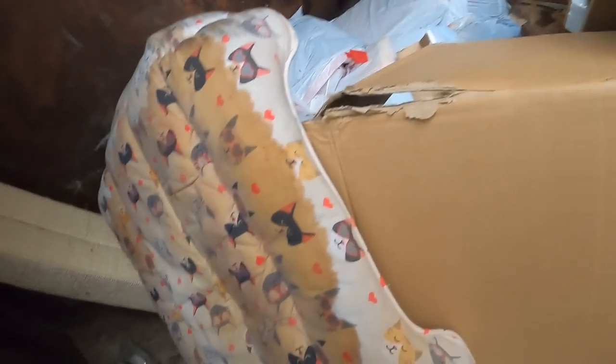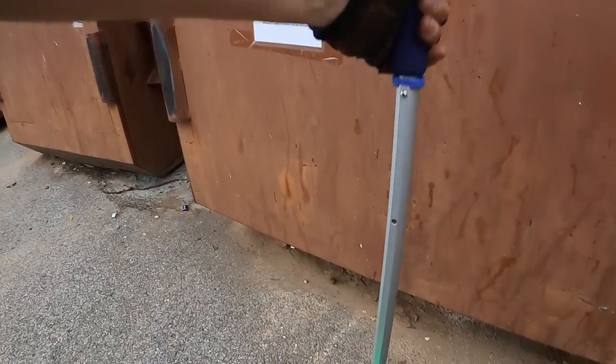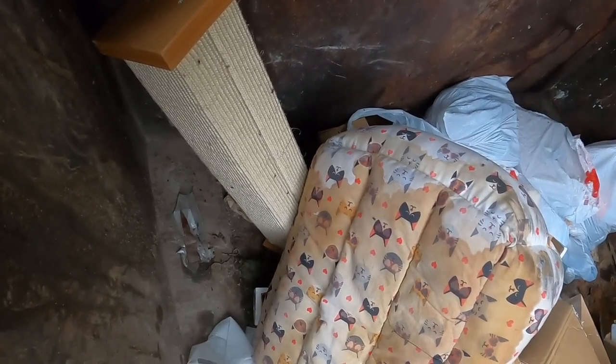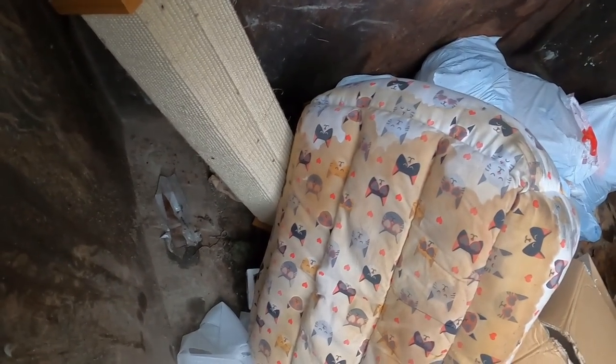Speaking of the devil, see that right there? Oh, yeah, that's a full bottle. That's not a bad scratching post. Unfortunately, it's touching that filthy cat bed. It's just dank. I don't think I have a word for it. Dank. Stank.